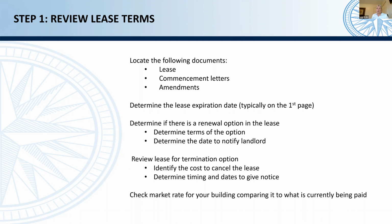So the first thing we want to do is find out when that lease expires. And this is critical because I'll be talking more about how that makes a difference in how you approach your landlord. We're going to go through some actual examples of figuring things out. If you had a commencement letter, which we'll talk about in a minute, you'll need to pull that document too to determine your lease expiration date. Then we want to know if you have any renewal options, the right to extend your lease term, and you want to know what the requirements are to notify your landlord and what the rental rates will be.